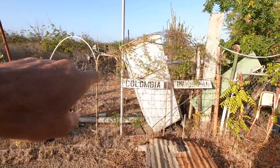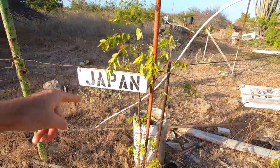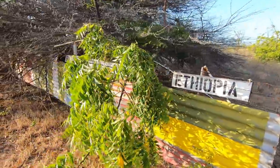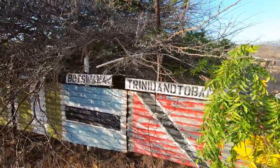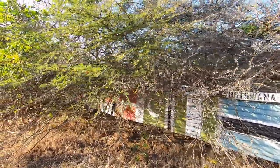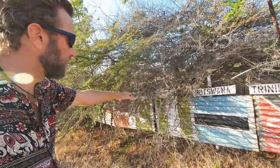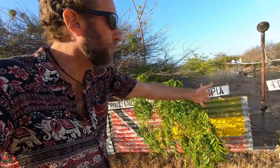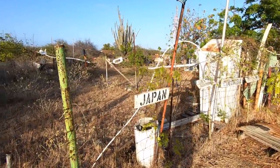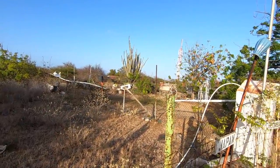Indonesia, Colombia, Brazil, not sure what these signs are about. Japan, Aruba, Italy, Ethiopia, Trinidad and Tobago, Botswana, Nigeria, Pakistan, Denmark, like, oh, the flags for some of those countries. Maybe they were here before also and disappeared. Don't know why they're listed here, but some kind of random assortment of stuff.